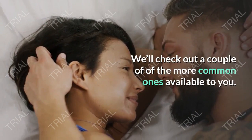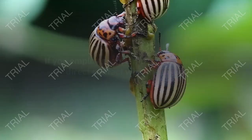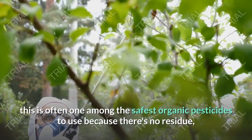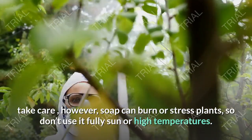Insecticidal soap is sodium or potassium salts combined with fatty acids. If you use soap, it must make direct contact with the insect and it must be wet. It's not effective once it's dried. The fatty acids in the soap penetrate the insect's outer covering and cause the cells to collapse. This is one of the safest organic pesticides to use because there's no residue, it's non-toxic to animals, and you can use it on your vegetables all the way to harvest. Take care, however, soap can burn or stress plants, so don't use it in full sun or high temperatures.